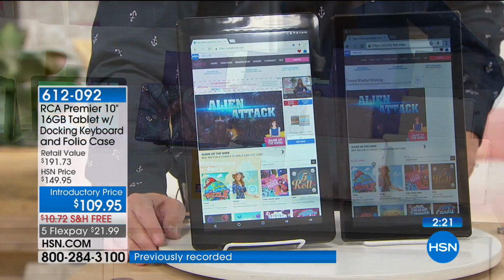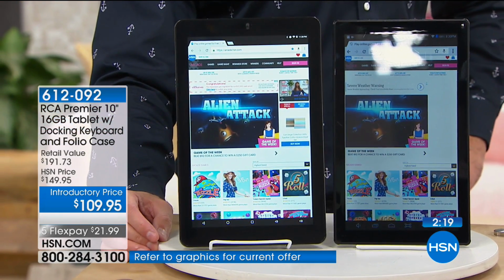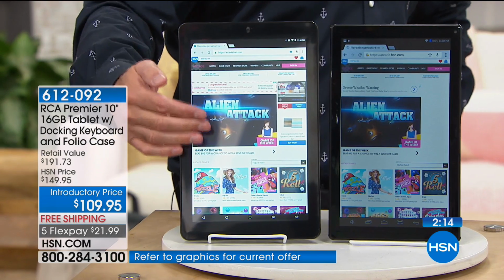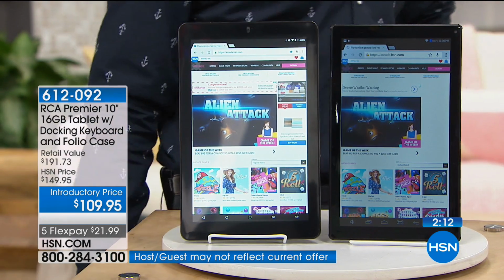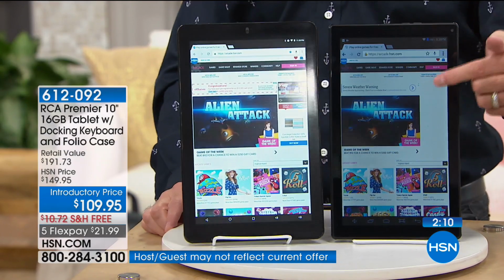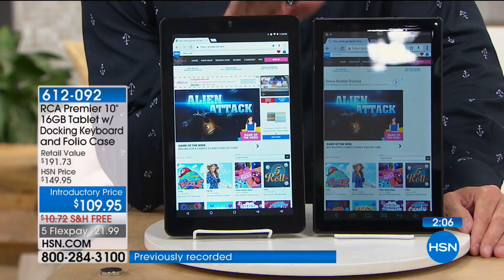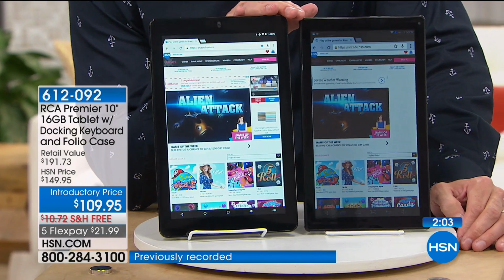The picture is worth 1,000 words, and when you've got a picture like this, you're gonna love it. So this is your new tablet. It's a high-definition IPS in-plane switching screen. What's next to it is a high-definition screen, but not in-plane switching. Here's what you need to understand. Not all high definition is created equal.